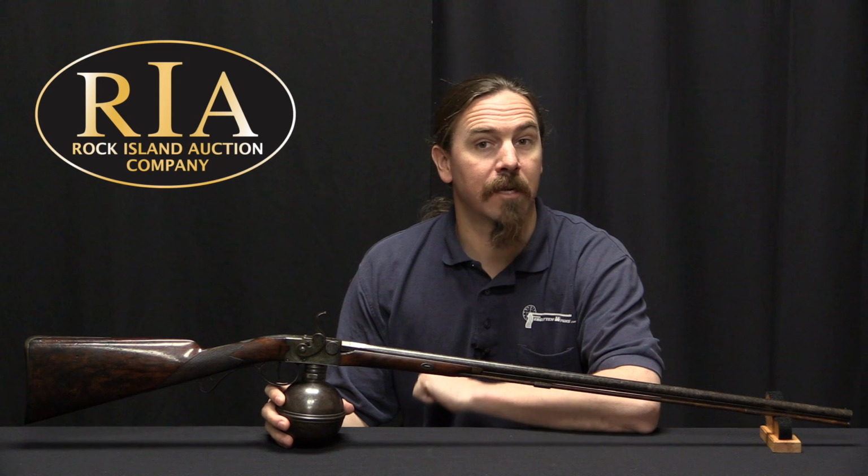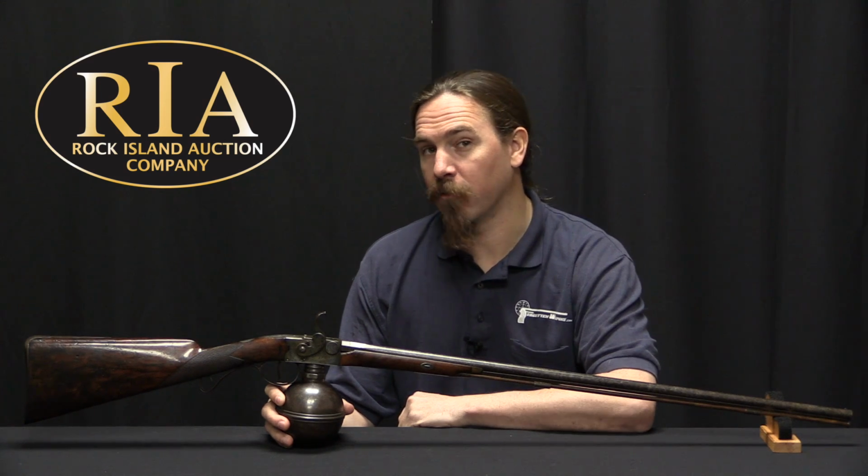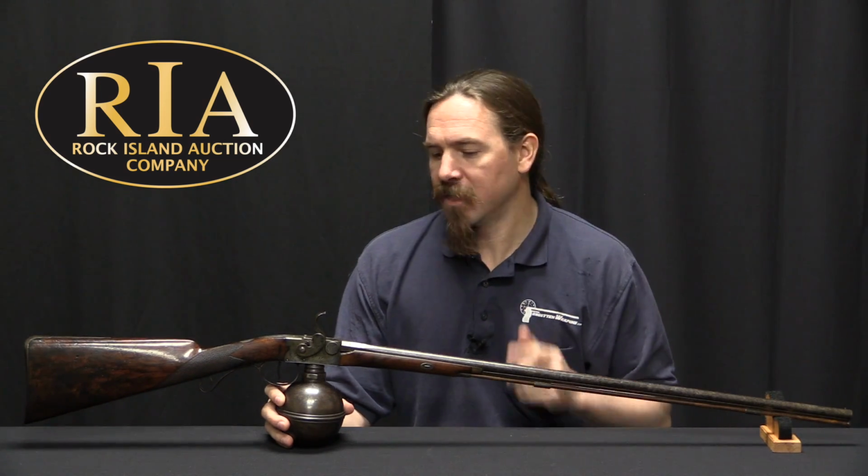I'm Ian McCollum and I'm here today at the Rock Island Auction Company taking a look at some of the guns that they're going to be selling in their upcoming April of 2018 Premier Firearms auction. Although this one isn't actually technically a firearm. This is an air gun.